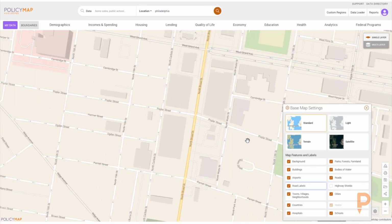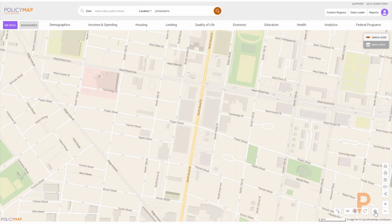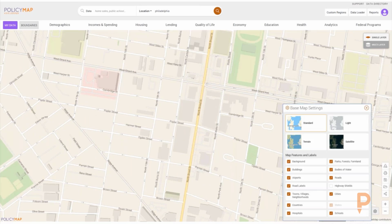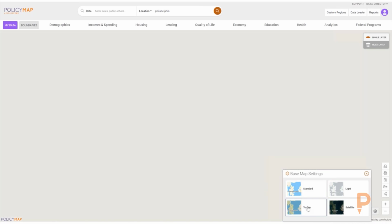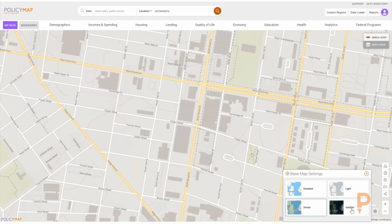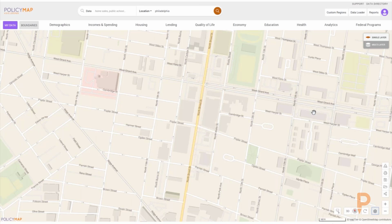You can remove points of interest, parks, and so on. You also have the ability to change your base map. So this is the standard base map that PolicyMap will default to, but you could decide you wanted to have a light base map, or you wanted to have a terrain base map. Satellite is being loaded now, so you will also be able to have a satellite map. And then you will be able to see data on top of those various base maps, which is something that we've heard from our users for a long time. They've wanted the ability to do that, and now you will have the ability to do that.